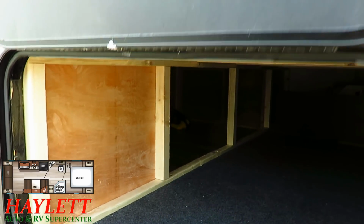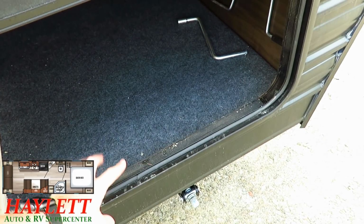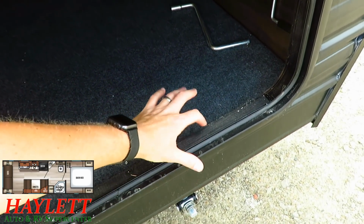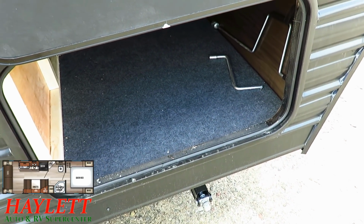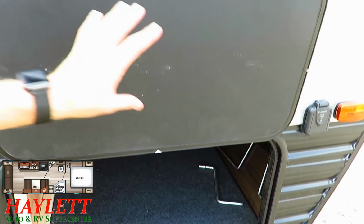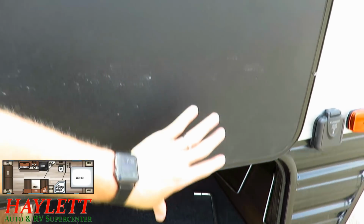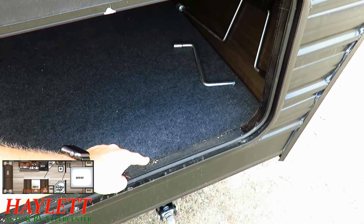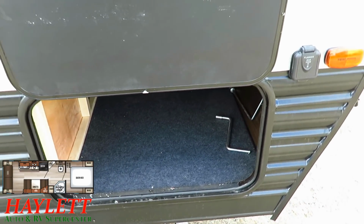Now, little things here, like inside your baggage door, where this little framing right here could more easily be exposed to water, like just dripping, not even rain, but condensation in the morning when you lift this baggage door could drip down. So they hit that with a really hard anti-wicking treatment. Just extra little things to keep this thing protected over time.